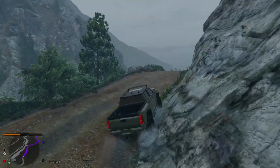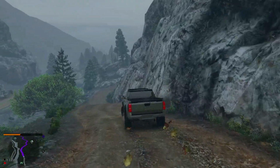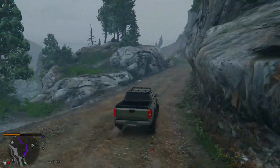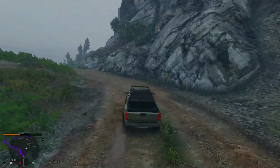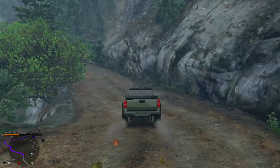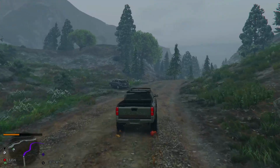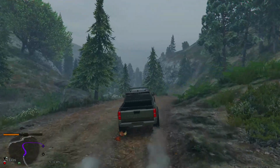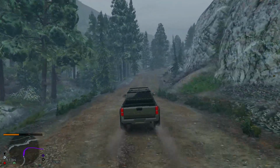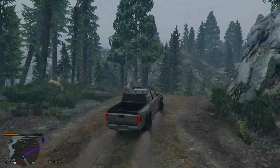Ooh. Took my eyes off the road. We good though. So far, it's definitely handling. I think the next test, we need to test it on Mount Chiliad. The hills over there are more wickeder. But so far, she's doing right, though.